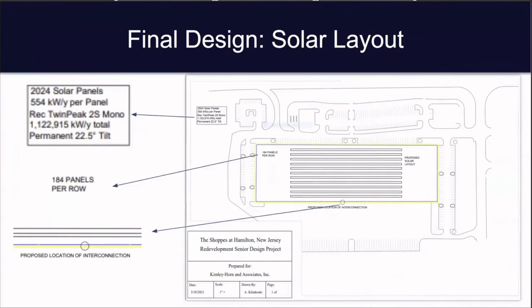We calculated, using statistics from the U.S. Energy Information Administration, that the energy requirements for the proposed warehouse would be 1,122,692.6 kilowatt-hours a year. Choosing to use the REC Twin Peak 2S Mono 72 cell solar panels because of their ability to function in partial light and to withstand intense cold and wind, we calculated a need for 2,024 panels. This requires a total surface area of just under 44,000 square feet, comfortably sitting on the roof.